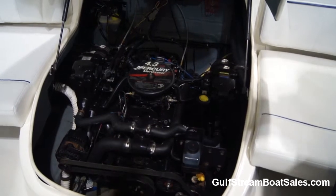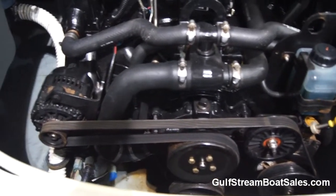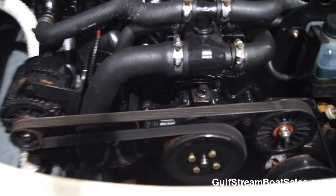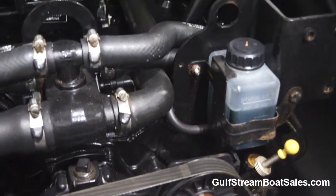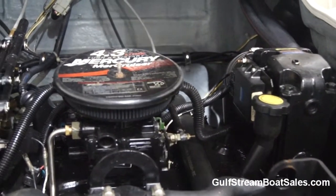Condition-wise, it's really quite good. There are some signs on the front pulleys of little bits and pieces of corrosion, which is common on saltwater boats of this age. But the belt's in good shape. It's not shredding. There's no evidence of any belt dust in there, which is really good. The bilge is nice and clean and dry. I've known the boat for the last 2 or 3 years. It's always been reliable for the two previous owners.